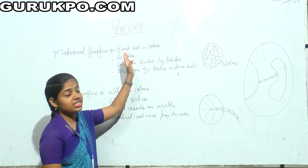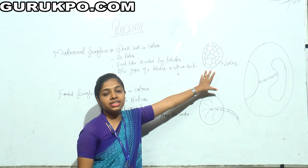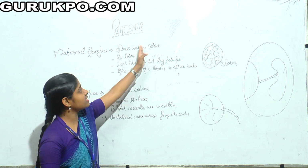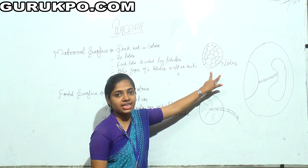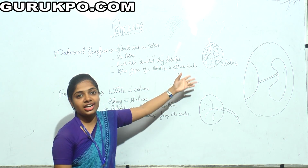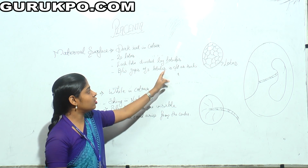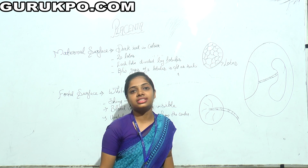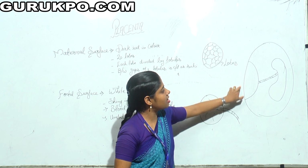In the maternal surface, we can see that it is dark red in color and it is divided into many lobes and lobules. There will be 20 lobules present in the maternal surface. These lobes are again divided into lobules like this. The gap between the two lobes is known as the sulci. So this is about the maternal surface.